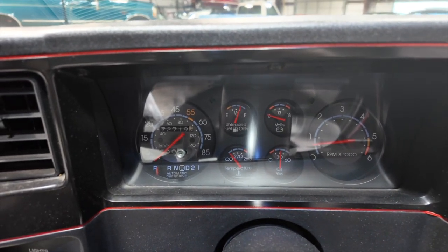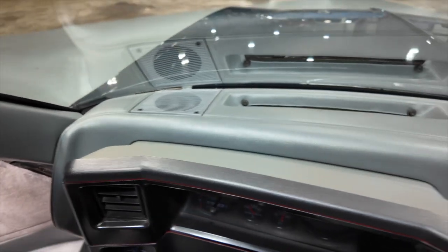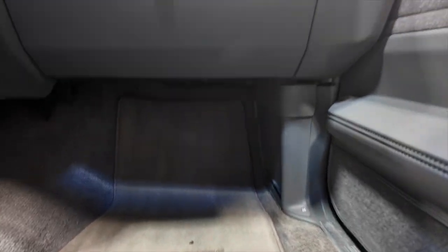As y'all can see, mileage reached a little over 72,000. Upper dash. Lower.